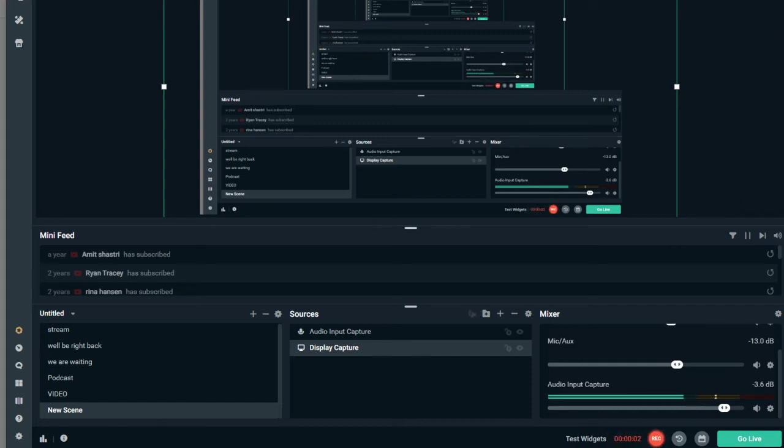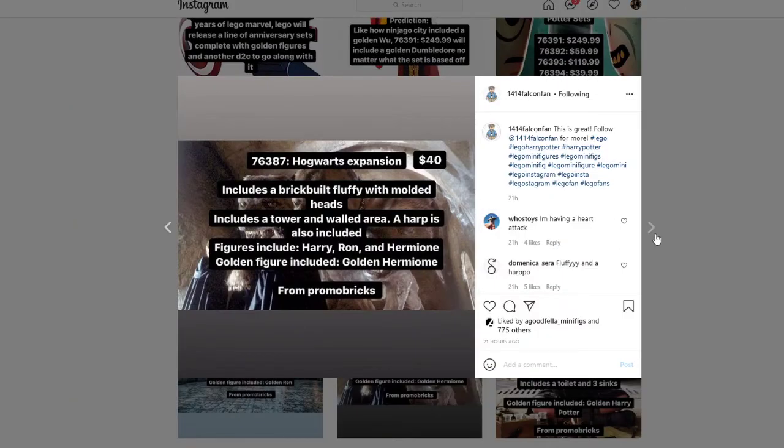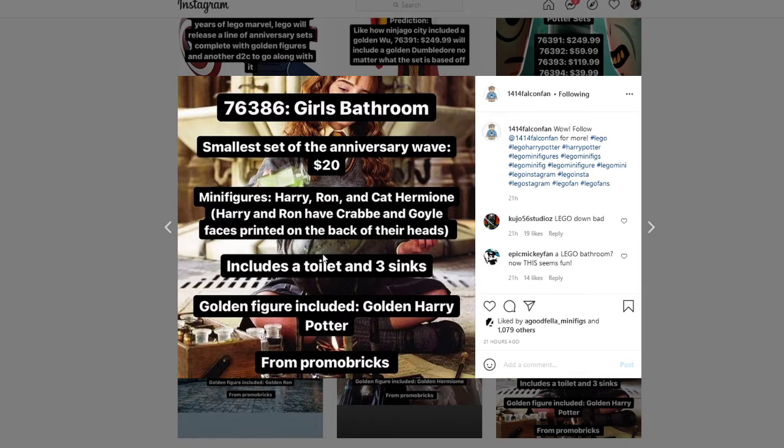So today I want to talk about the new Harry Potter sets that were revealed or leaked. It's just the names, so I'm not going to make too many judgments yet, but I do have my opinions on them, and the idea of the sets is enough for me. They can look good, and I believe they will, but the idea is enough to make me feel a certain way. So let's go through.